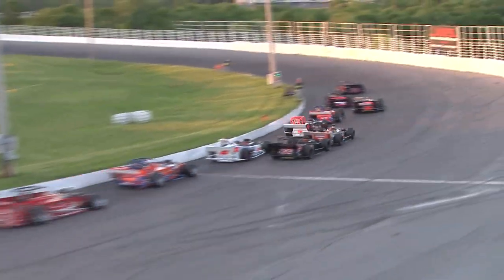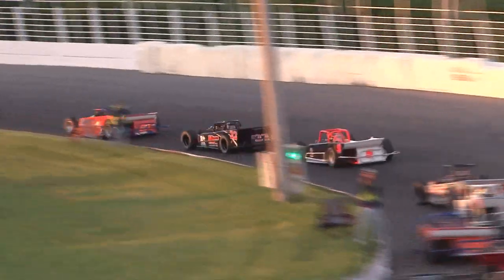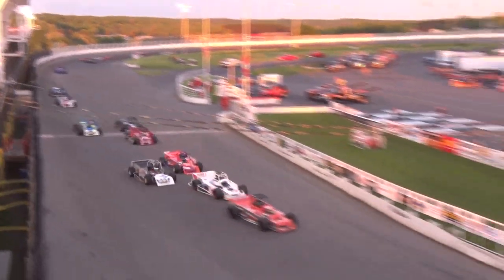He was unable to make that move stick early on as Tim Guru in the 5 machine would slide up and into the top 5 down the front straightaway. But just a couple laps later, Bruce began to make his march through the field, diving to the inside of Guru into corner number 3 to take over that position as they continue to battle 2x2 further on back through the field.